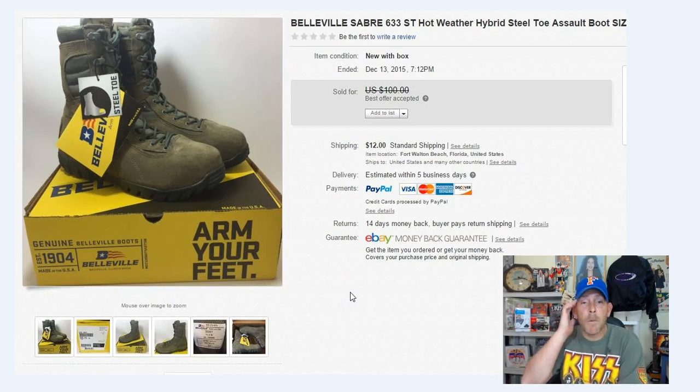Picked these up brand new. I believe these were at a garage sale from an Air Force guy who was getting out, and he didn't want them anymore. And I think I ended up getting them for $6 or $7 for the pair, and we ended up getting $86.99 for them. Good quality. It's what the Air Force uses a lot right now.